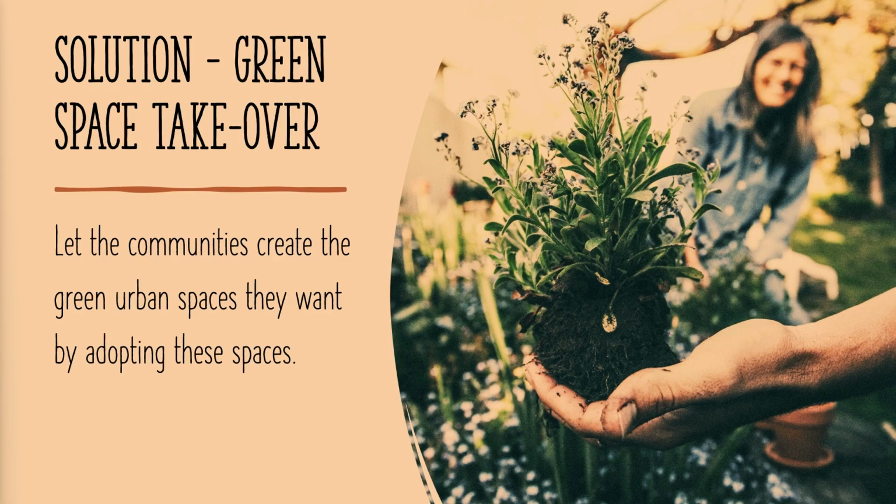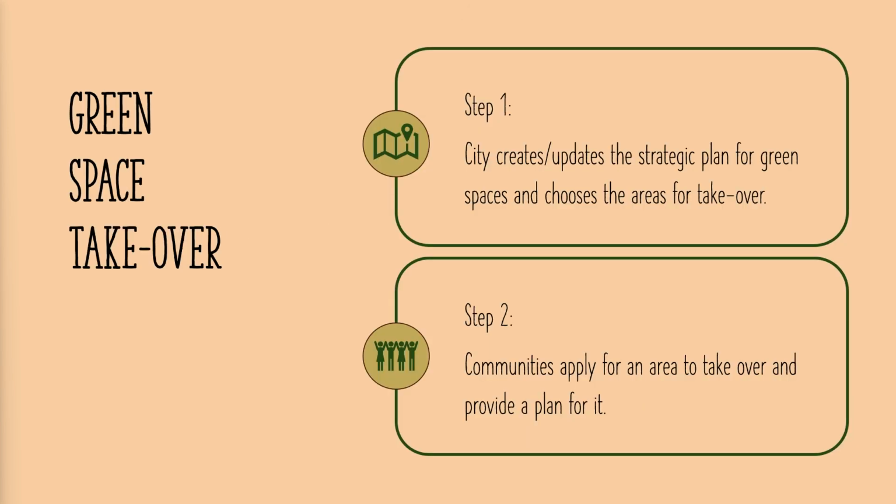So in this context, we came up with a solution that is called the green space takeover. We attempt to solve these issues by letting the communities create the green urban spaces that they want. This is through an adoption system, as we want to call it. And it is part of the city strategy to increase the strategic value of certain areas. We came up with a 6 steps plan to develop this strategy.